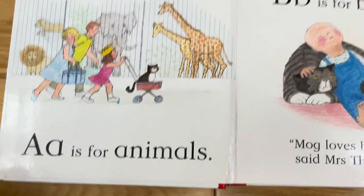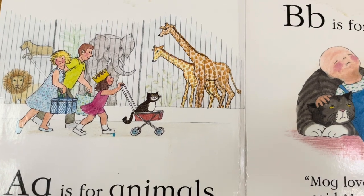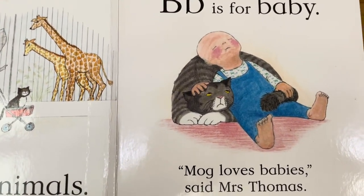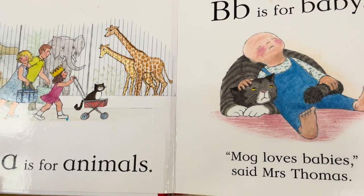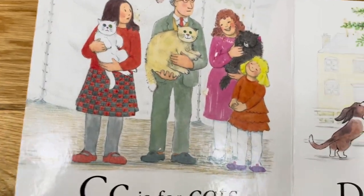A is for animals. Looks like Mog has come to the zoo. B is for baby. Mog loves babies, said Mrs. Thomas. C is for cat.